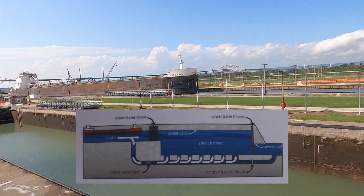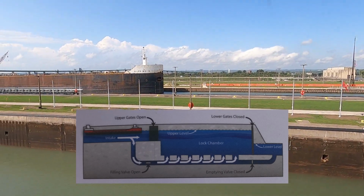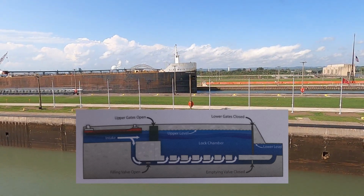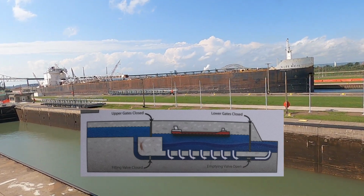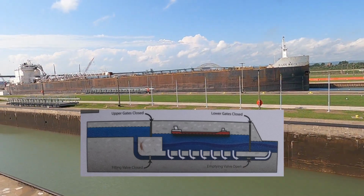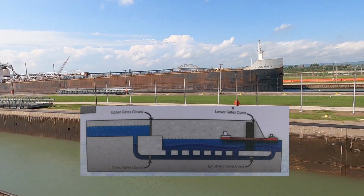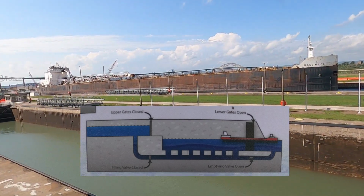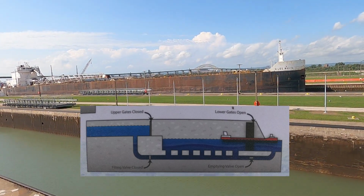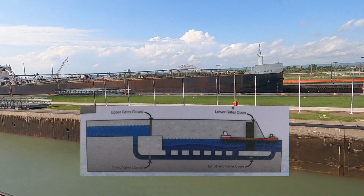With the upper and lower gates and emptying valve closed, the open filling valve allows the lock chamber to fill to the upper level. The upper gates then open, allowing the downbound boat to enter the lock chamber. When the boat is in the lock chamber, the upper and lower gates and the filling valve are closed. The emptying valve opens to allow water to flow from the lock chamber to the lower level. With the water level in the lock chamber at the lower level, the lowering gate opens and the boat leaves the lock chamber. The lock is now ready for an upbound boat to enter and be lifted, or it can be refilled to lower another downbound boat.